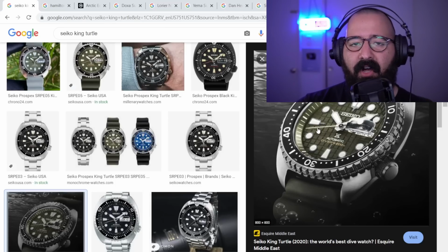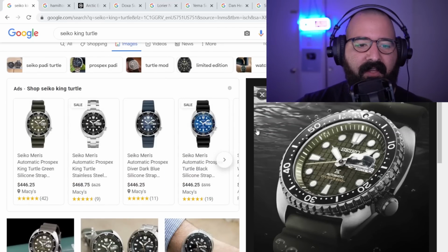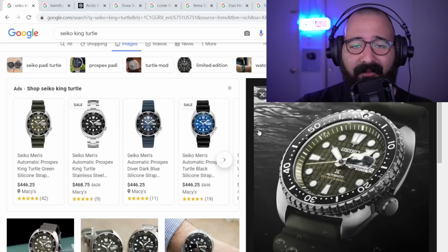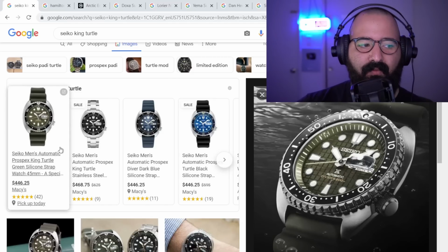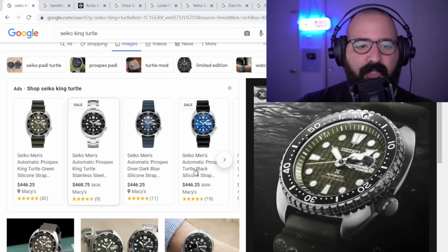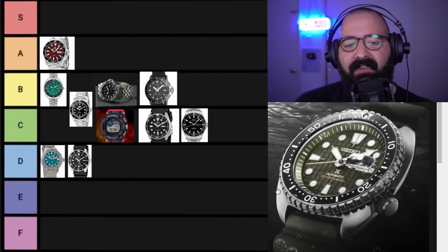This is like the SKX on steroids. This is obviously more expensive than the SKX was when it came out. But if you're going to be spending around $500 on a SKX 007 from some of these gray market people, then why not spend less than that on a really cool King Turtle that mitigates any of the issues people had with the SKX? So you have hacking, you have hand wind, you have a cooler dial, you have this really nice, even more vintage cushion case. I need to get one of these. I think this is a really badass watch. If I gave the SKX a C tier, this is a step above. I'm going to give this a B tier as well.